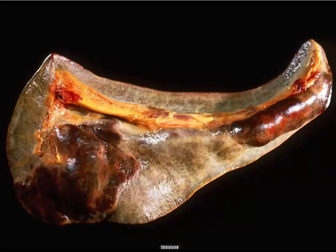You'll also see, because of the release of iron from the hemolyzed cells, a lot of iron in multiple organs, including the spleen and the liver. And toxic levels of iron may be seen in some of these animals.